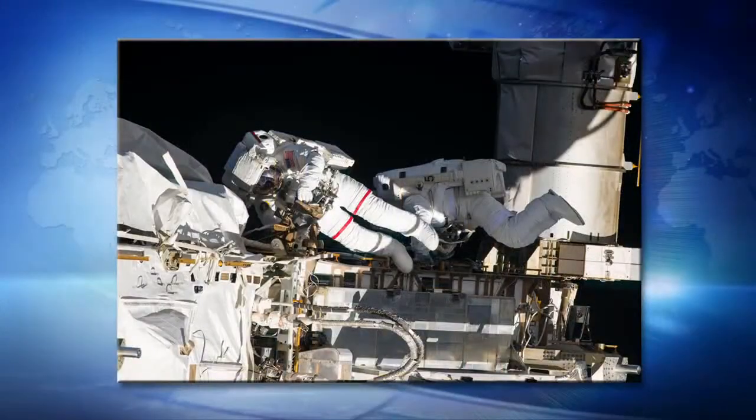Okay, and from a crew member's point of view, explain to me what it's like to get that call, you've got to go out and do a contingency spacewalk, because that's obviously an interruption to what your normal timeline would be. Right. Well, to be quite honest, it's exciting. A spacewalk is a highlight of most crew members' careers if they get the chance to do them, and I was lucky enough to have that happen to me.